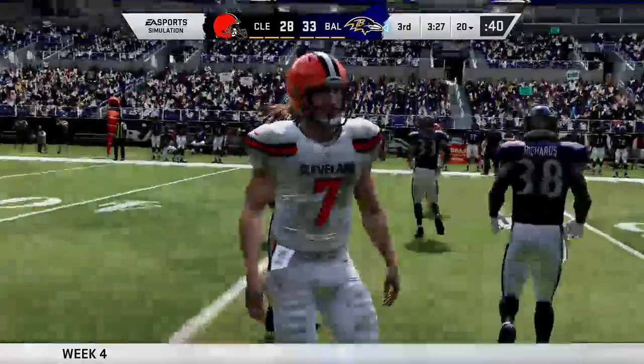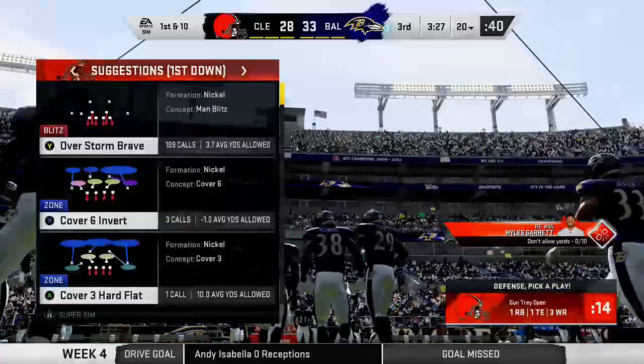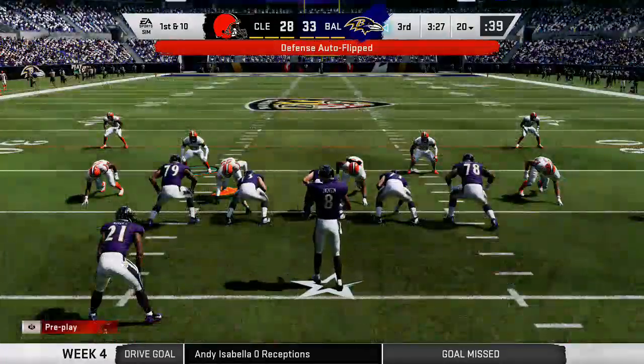And that'll hit in the end zone. Much too much leg there. That'll be a touchback. And now Baltimore gets set to take the field.